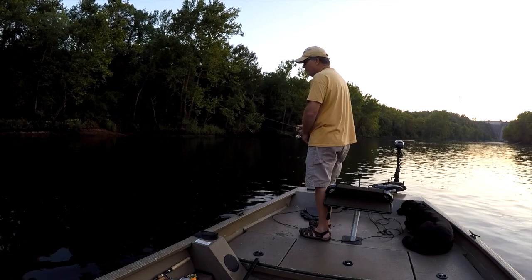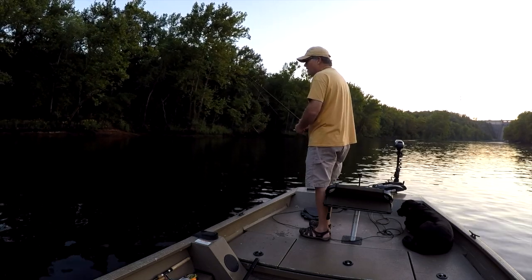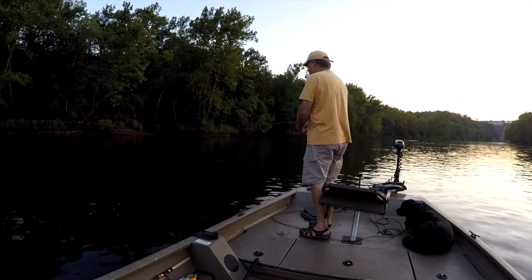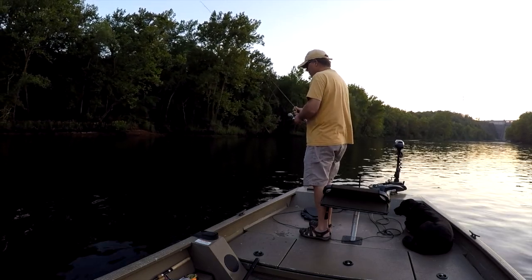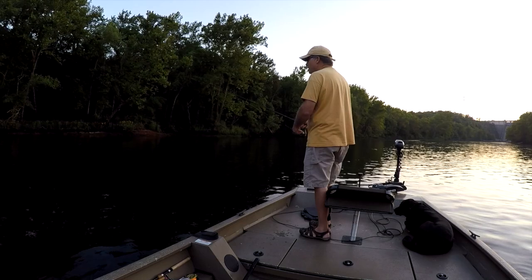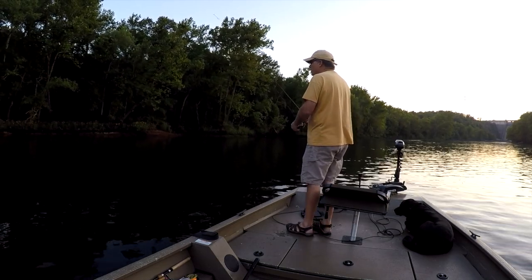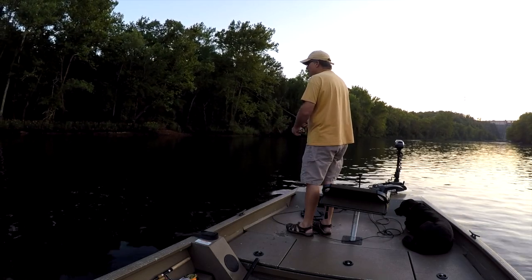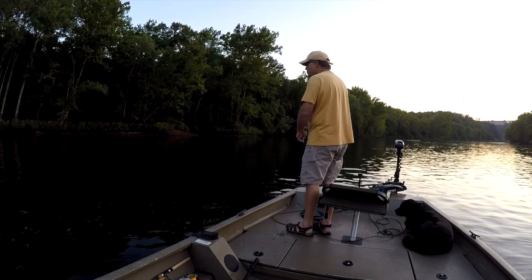Actually, I threw several things before that. I threw some big black articulated flies, I don't know the name of these flies, they got names. It was big and black, no bites. I threw a mouse and caught one, an articulated mouse. And then I went back to what I've been catching fish on, that leech.